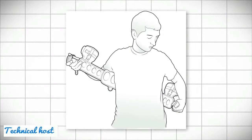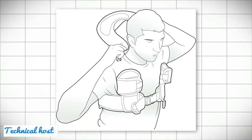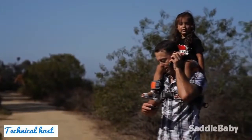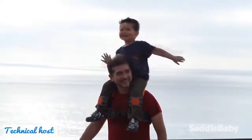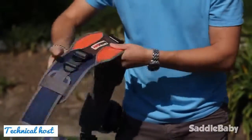Saddle Baby consists of an adjustable belt worn high up on your chest with incorporated ankle cuffs to secure your child's leg. Additionally, the original model includes an optional detachable and ergonomic foam saddle that provides substantial comfort for you and your child. To start, adjust the width of the belt with the back webbing to fit your chest size.